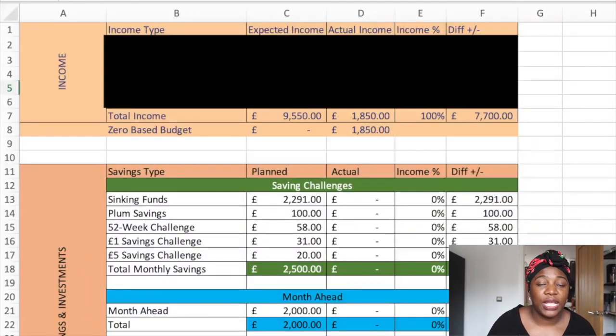So if we go to the income section, this section is always blocked out for privacy reasons, but I do tell you what I will be working with. For the month of March, I am going to be working with less than £10,000, which is absolutely incredible because normally I'm working with just about 6,000 or thereabouts. So for the month of March, we're expecting around 9,550.